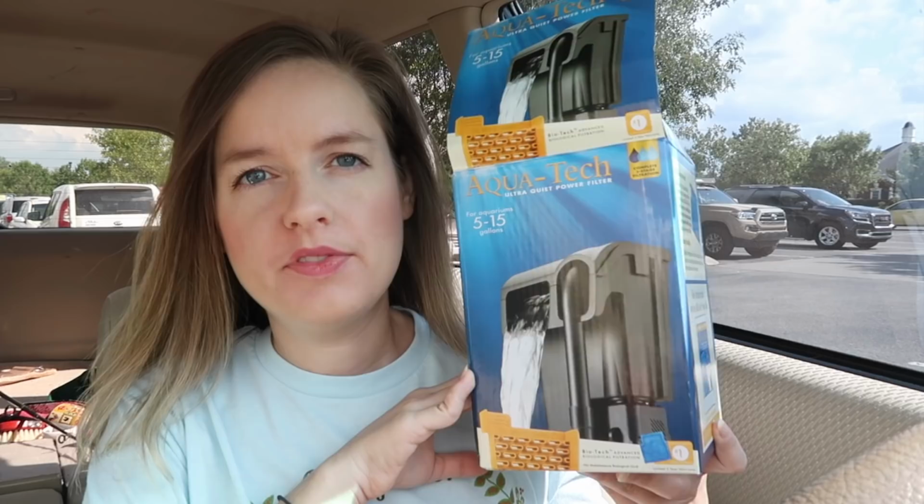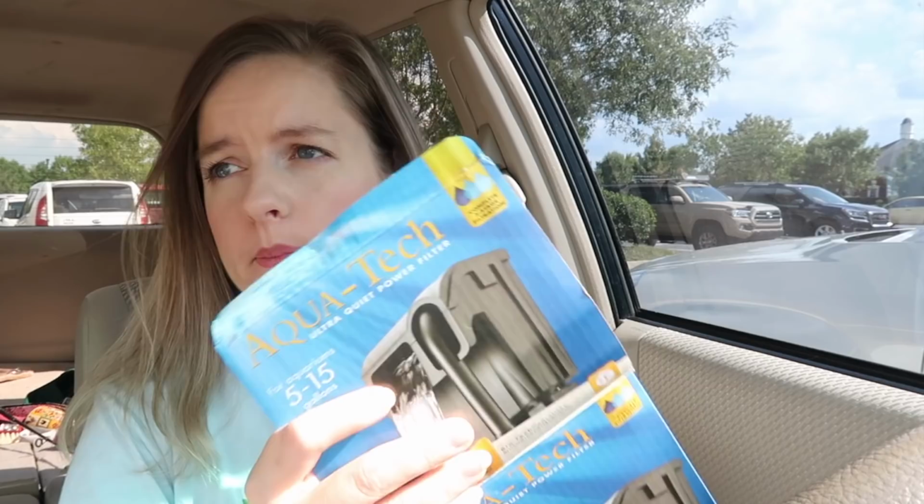Okay, so I guess this was a bust of a trip because Petco didn't have the filter that I needed. They told me to go to Walmart, but the thing is, I went to Walmart and this is the type of filter that they have at Walmart. I need the Aqua Clear filter and this is Aqua Tech, but I don't know where to get it and I thought that they sold them here, but apparently they don't.